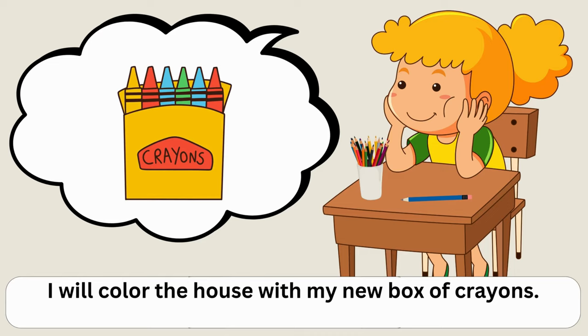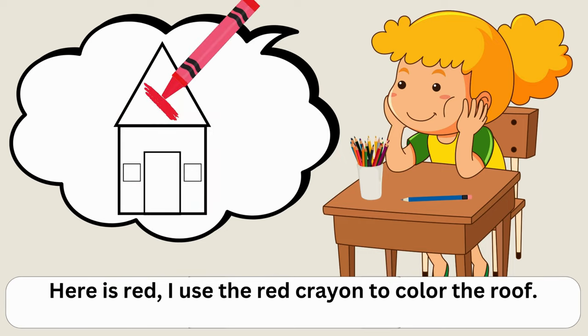I will color the house with my new box of crayons. Here is red. I use the red crayon to color the roof.